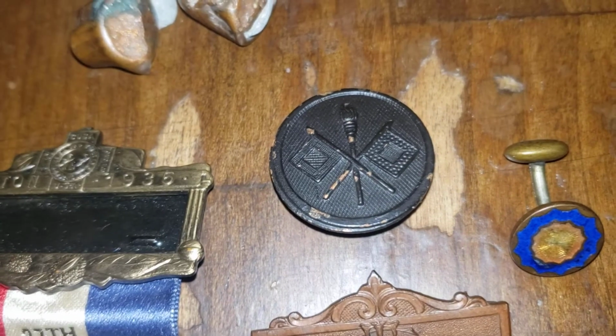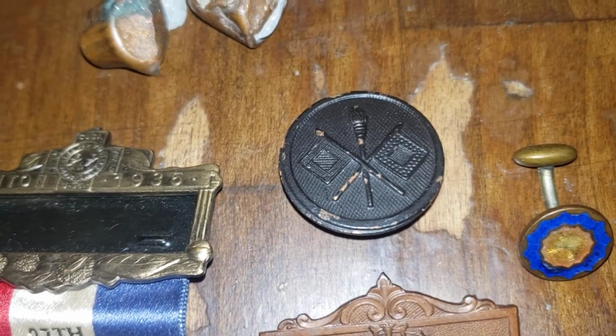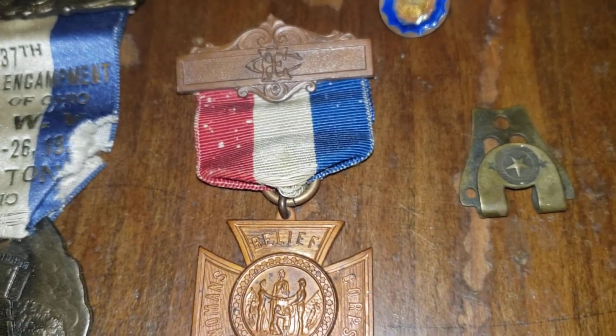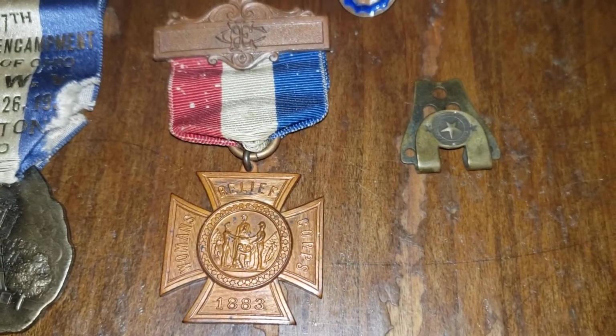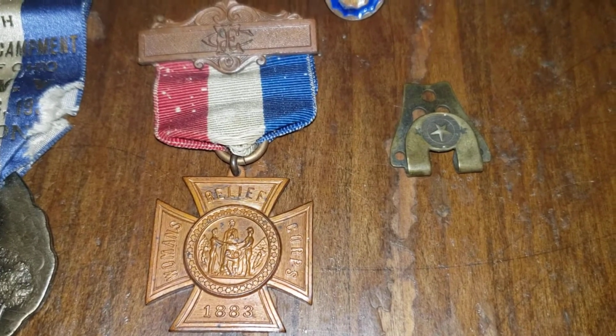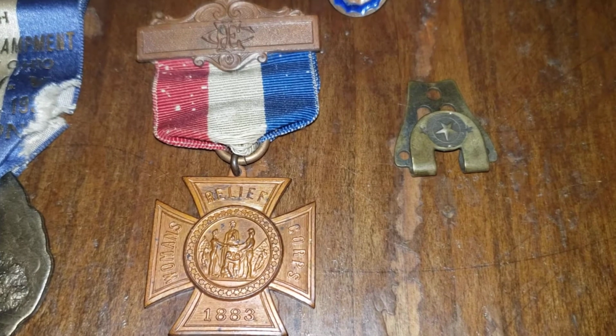And then we got into some that I forgot about coming in the lot. Oh wait, there's one more medal right here. Two more. This is for the Spanish War as well. 1883 was the Women's Relief Corps.